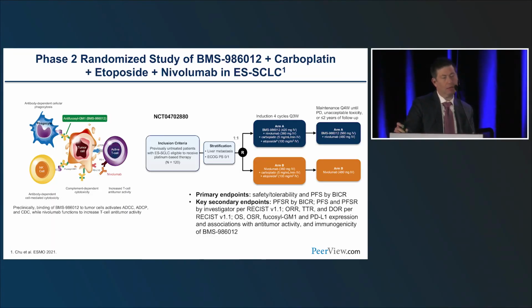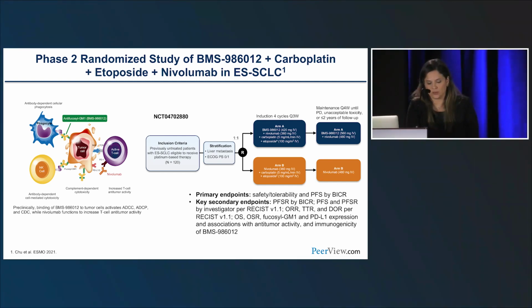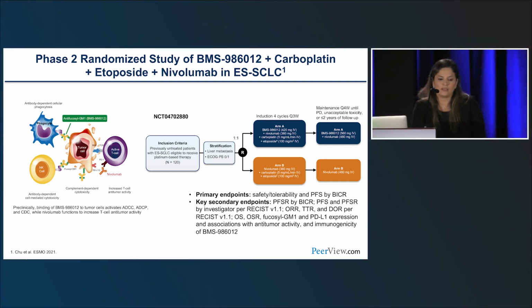And this is an ongoing study exploring a new agent in combination with chemotherapy and nivolumab in extensive stage small cell lung cancer. This is BMS-986012, which is an anti-fucosyl-GM1 monoclonal antibody. Fucosyl-GM1 is a ganglioside that is highly expressed in small cell lung cancer. And what we think that it does preclinically is that it binds to tumor cells and activates antibody-dependent cell-mediated cytotoxicity, increases T-cell anti-tumor activity, and then hopefully will synergize with nivolumab.